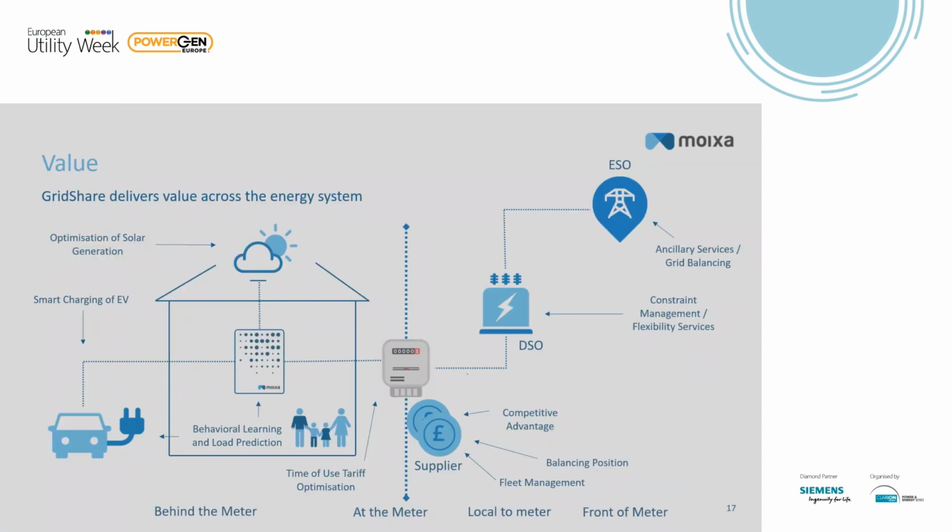The value which is delivered by managing batteries is really across the value system. There's a behind-the-meter value, obviously, to the household on a daily basis, 365, 24 hours a day. There's also what we call an at-the-meter value to the utility who's trading in time, who can use the predictions from the household to buy energy and trade energy well, and also offer improved offerings to households. And then there's a local-to-meter value for the networks. This is perhaps where some of the largest amount of savings can be made, if by managing both EV charging and household batteries, we can defer the cost of upgrade, defer wires in the ground, and keep energy local. And then there's classical incomes available at front-of-meter, which compete against interconnectors and a grid-scale battery.